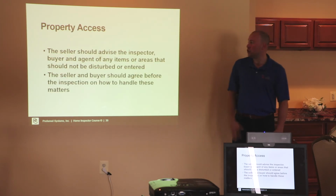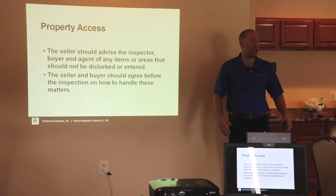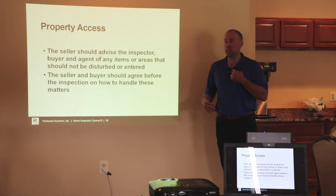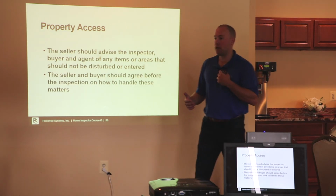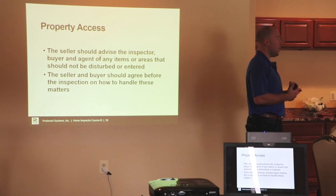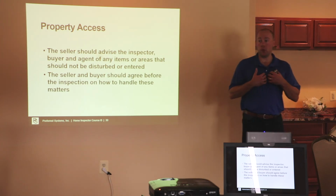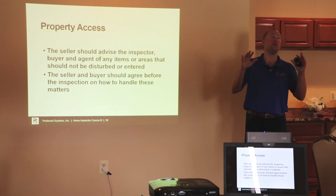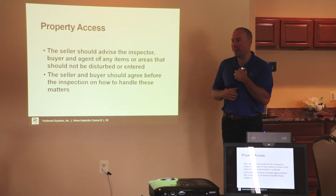Property access. The seller should advise the inspector or buyer of items or areas that should not be entered. It shouldn't be found out at the time of the inspection why we can't go in a bedroom. I was doing an inspection and there were two very sick kids in a bedroom. I didn't want to go in there, the buyer's agent didn't want to go in there, and the buyer didn't want to go in there. Thank you. I didn't want to go in there either.